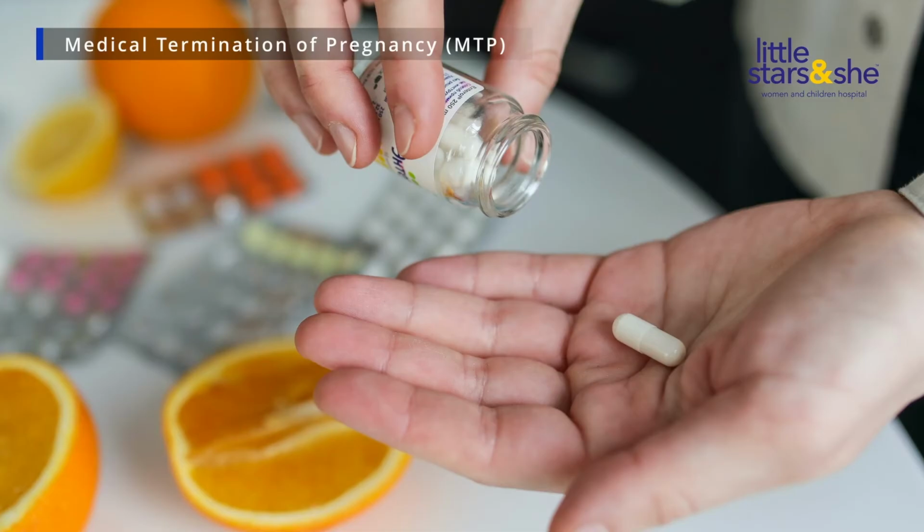So when you come up for an MTP, we do these tests, we give you a pill schedule and you have to follow that schedule, and depending on your symptoms, we decide the number of doses required for you. And if you are going in for a pregnancy more than 10 to 11 weeks, you might land up having a DNC sometimes because of the implantation problem.